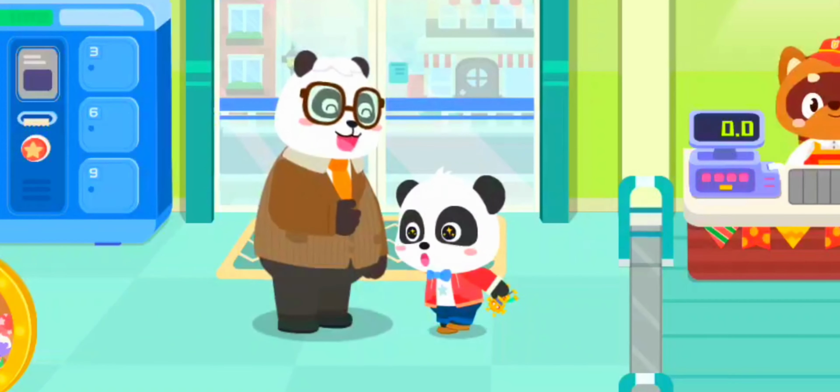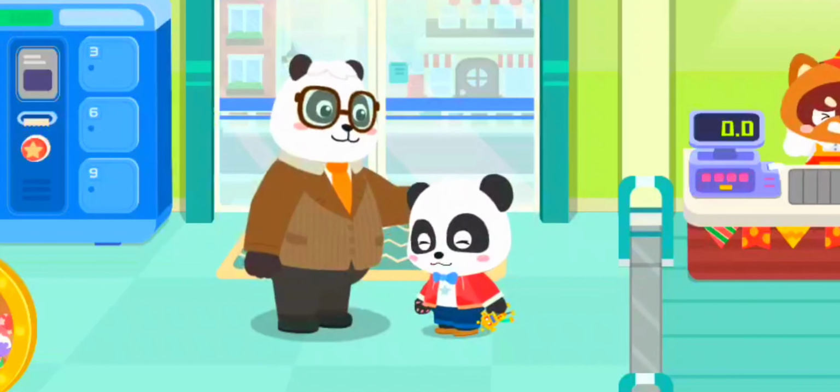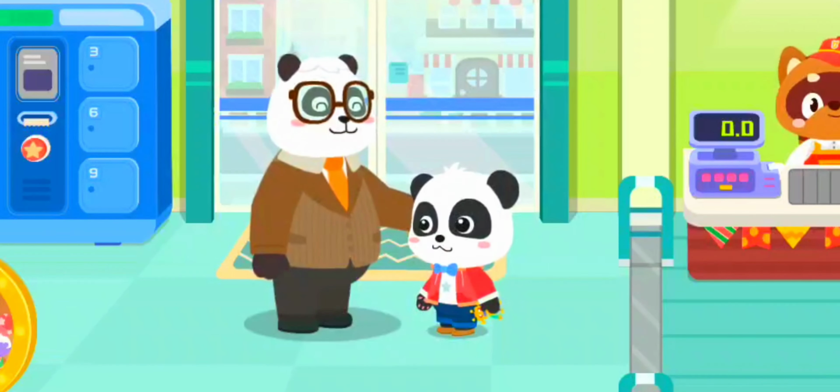Look, Kiki, where are we? Supermarket! Yeah! Let's go shopping! Toys should be put in the locker first and can't be taken to the supermarket.